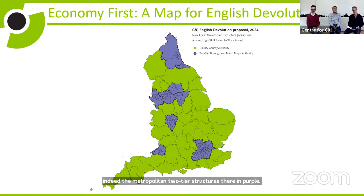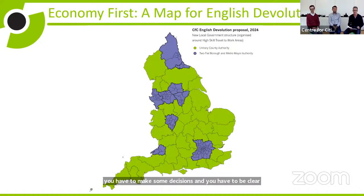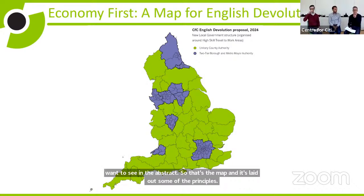Yeah, brilliant. Thanks. So we like a map for a bunch of reasons, but not least because ultimately when you have to put it down, you have to make some decisions and you have to be clear about the decisions and the principles that are guiding you to come to that. And it allows you to get beyond generalizations about what you would ideally want to see in the abstract. So that's the map, and Ant's laid out some of the principles. If we can, we'll take the map down for now, thank you very much, and then if we need to put it back up, we will.